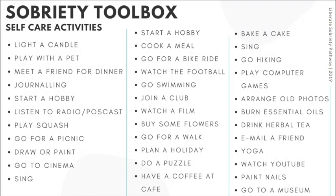The next step is around finding activities which are either self-care activities or just things to do in general. Now that we've stopped drinking, we'll have a lot more time to devote to ourselves, funny word, and therefore we want to find positive ways to fill that time and to do things that are actually going to make us feel good about ourselves. So on the screen now, I'm just going to include a list of a variety of different activities.